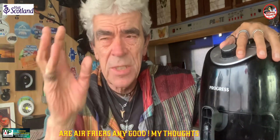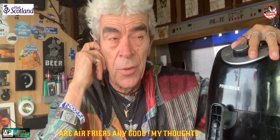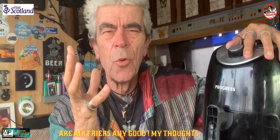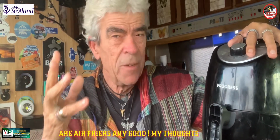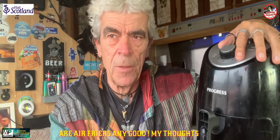Plus, because they throw out that much power, those units will drain your battery within minutes, whatever battery you're running it off. So those bigger ones are more useful in the home. Even though you see them reviewed on YouTube and everything, they're not really suitable for a camper van, not the big ones.